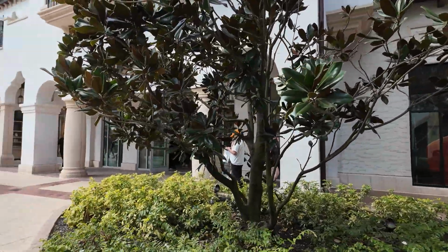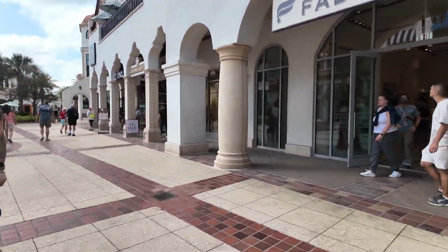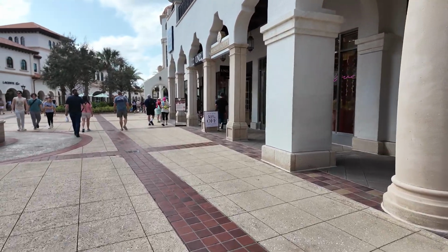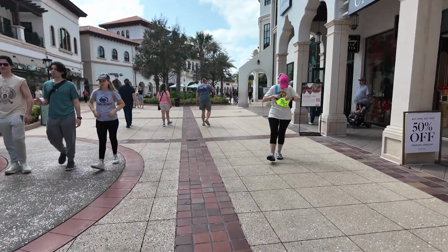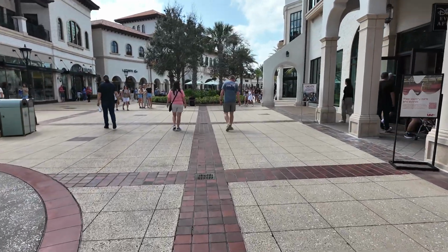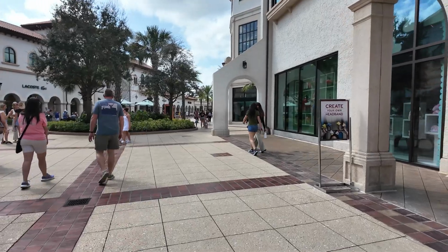So let's turn back around and keep going. Again, I apologize, had to do kind of a circle. Sometimes it doesn't make any sense, but there's just a lot of stuff to do here. So I apologize if that got confusing. It's less confusing in person.